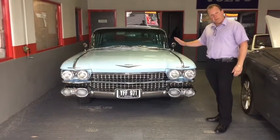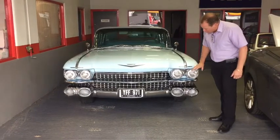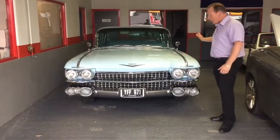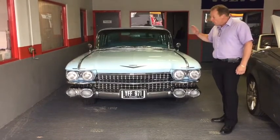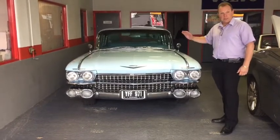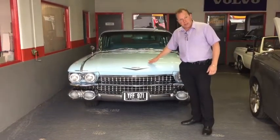It was restored about 15 years ago. Paintwork has been done to an exceptional standard. Chrome is outstanding throughout. Interior is being redone in leather, not vinyl. Boot area is all fantastic. In this video we're going to get under the hood. We're going to show you this 390.